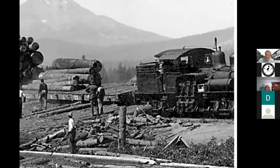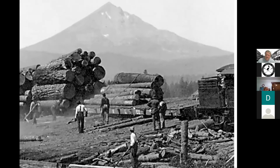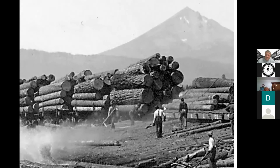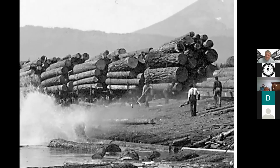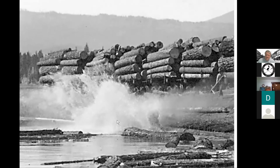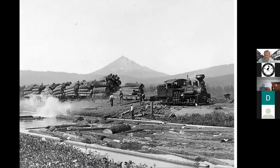And why would they do that? Well, it's so that the cars then would have a little bit of slope to them to make the logs roll easier coming off of those cars, and then on down the slope into the water. So that's just a little interesting little detail that I had never noticed.